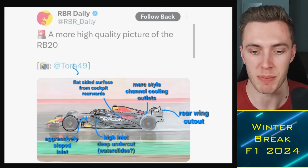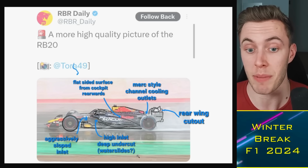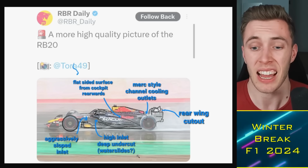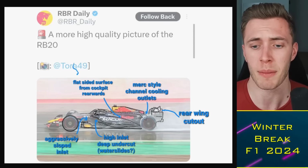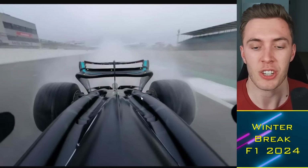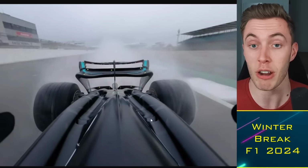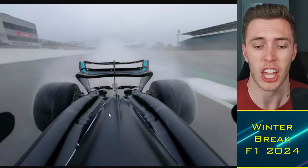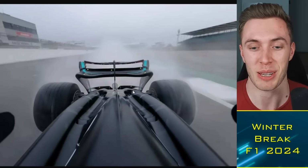As has been discussed here by Craig Scarborough again, on the high inlet, on the deep undercut, they've probably taken a step even further than last year. But this is the point that people are looking at, really. The Mercedes style channel cooling outlets, very similar to this on the Mercedes. So they pioneered this, Mercedes last year, the rear of the car having these cooling outlets. People describe them in multiple different ways. The cannons, I guess, as some people seem to like to say.